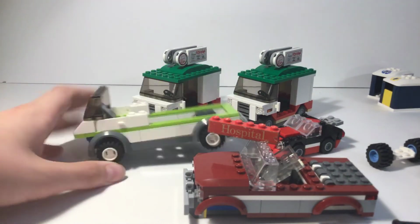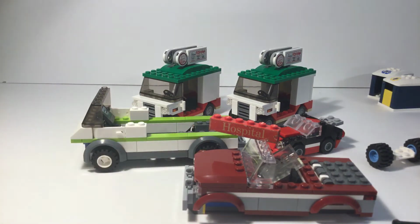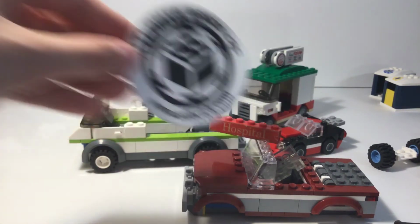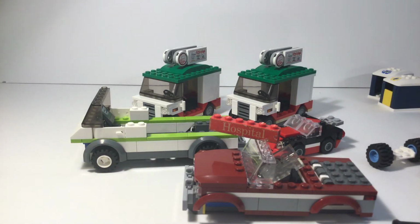I mean, that's an older set. This is an older set. I didn't get any new sets. Pretty big Lego haul this time. It was a pretty good first Lego haul, because this is my first Lego haul, by the way. Like I said, I got it from Atlanta Brick Company. Go back and watch my full tour of that. I'll be uploading part two of that tour sometime soon.